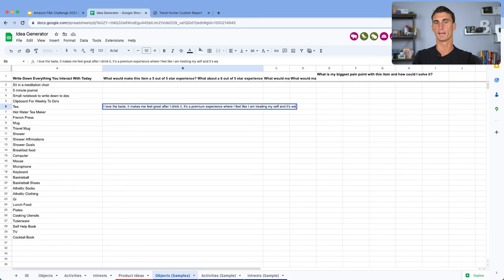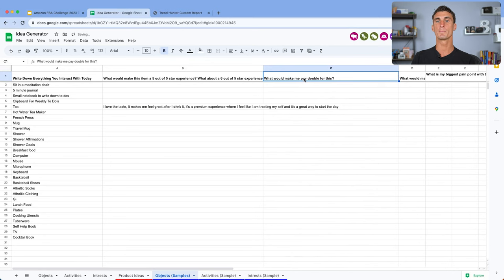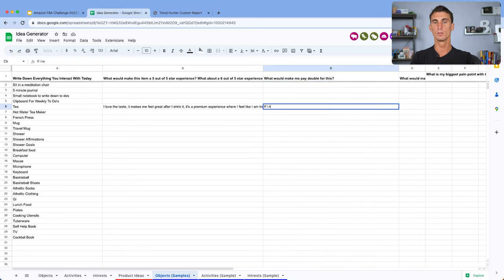So basically what I'm doing here is I'm going through and I'm trying to think, how could I make the tea that I'm drinking every morning better? The next question here is, what would make me pay double for this? This starts to make you think how to make this premium. If I knew everything was organic, if it tasted better, if it made me feel better, if I felt like I was supporting small farms or individual tea farmers.